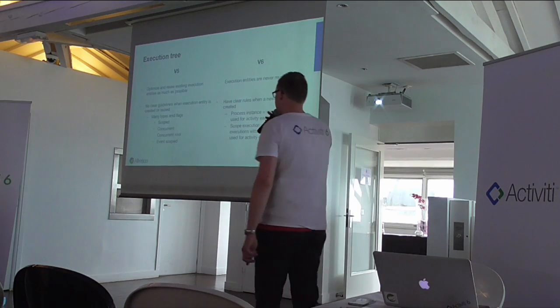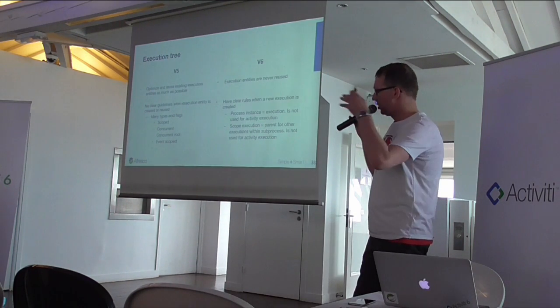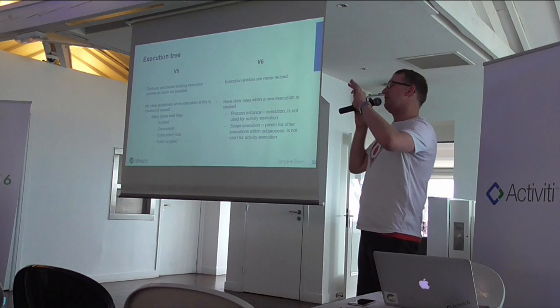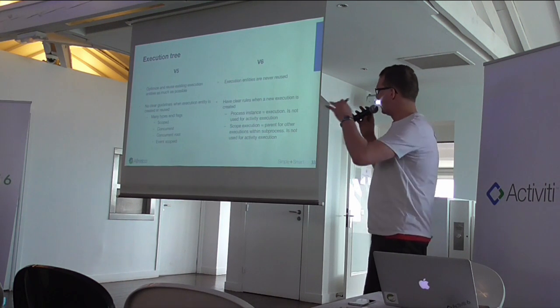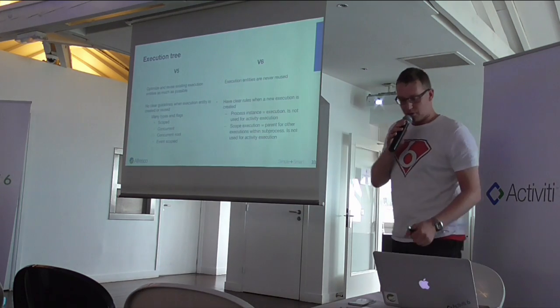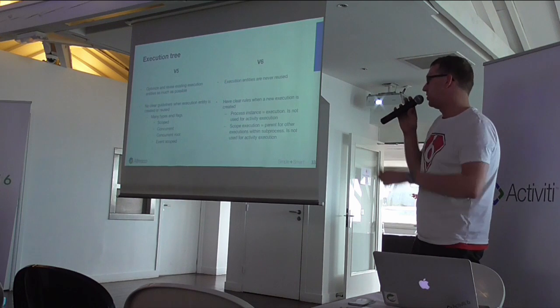And then thirdly, we have the scope execution, which is basically whenever you visit something like an embedded sub-process, you get a scope. It's a scope for events being fired. It's a scope for variables, hopefully in the future. So basically, those are the 3. Those are the rules that we really follow. Once you have these rules, being dynamic becomes much easier.